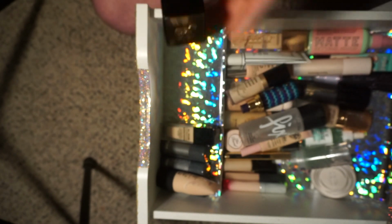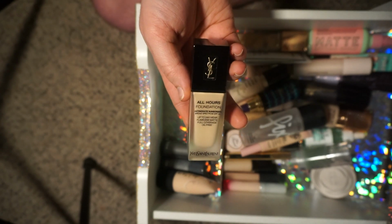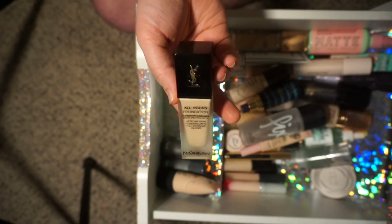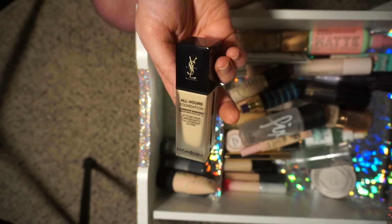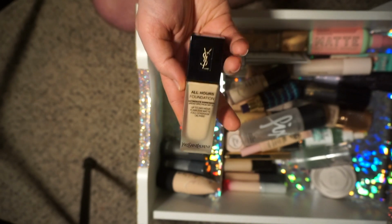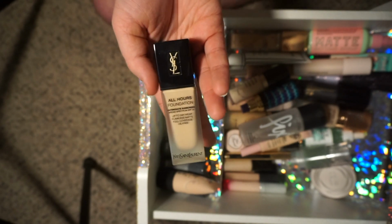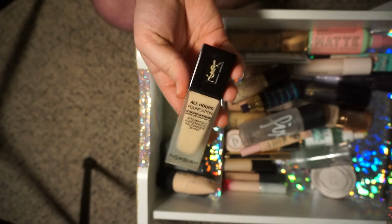Just a quick reminder. This is the YSL or Yves Saint Laurent All Hours foundation. This foundation I did not like the first time I used it because I did it with a brush. Turns out I like it with a sponge better. So really love this foundation. And super full coverage, wears really beautifully on the skin, doesn't look or feel heavy whenever you are wearing it. I just really enjoy it.